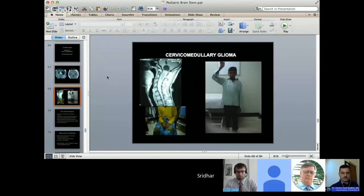Now, I showed you that clinical picture of the boy with the cervicomedullary lesion, and once we operated, look at him. He's standing. He's able to lift an arm and become functional again. That's what surgery on the brainstem does, and I think it's very important that we do this and not just shy away from these lesions.